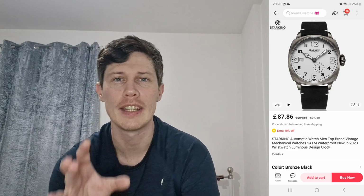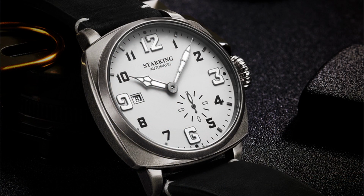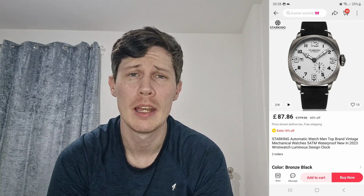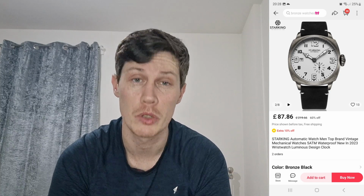Now it has those really lovely Arabic bold numerals. They are also lumed, and it has a really nice distressed steel casing to it. It also comes in a bronze finish. 42mm casing, sapphire crystal, lumed numerals and handset. Really nice aesthetic to it. One thing that does let it down is that I can't tell you what this movement is. £87.86, so you'd hope that it's at least a Miyota movement in the back of that. It's just listed as auto mechanical, which is ambiguous as you understand what I mean.